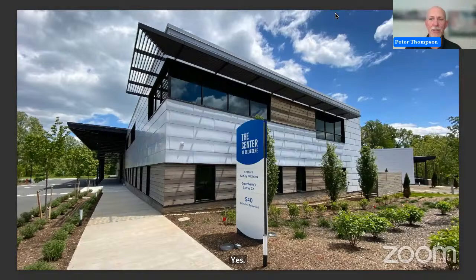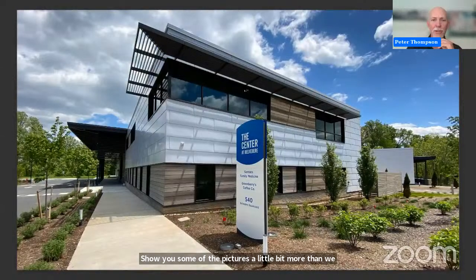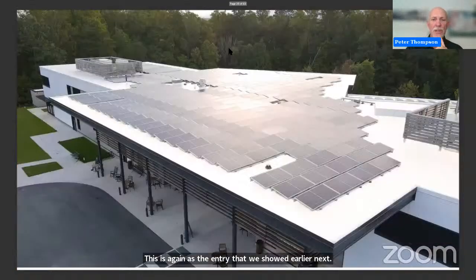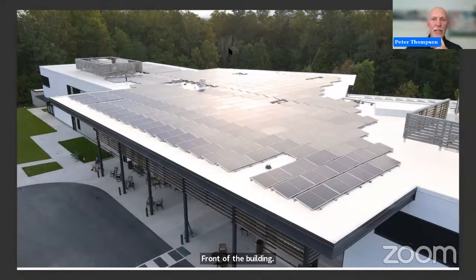So we're going to show you some of the pictures a little bit more than we have already. This is coming off the road right to the main entry, and that is the Centera Family Medicine Clinic there that we'll touch on some more. That was talked about next. This is, again, the entry that we showed earlier. Next, front of the building. The solar array that Tim mentioned, I put in the chat that we actually have 60% of our electricity thanks to the solar energy, so it's the environmentally right thing to do and much cheaper than our state power supply. Next.